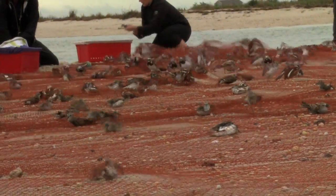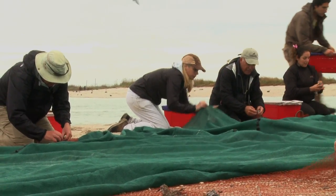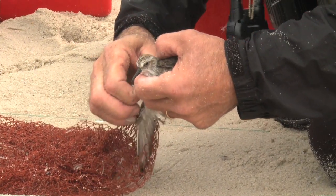Okay, bring the boxes. Experienced banders should be taking the semi-poles out. Let everybody else take the turnstones out.